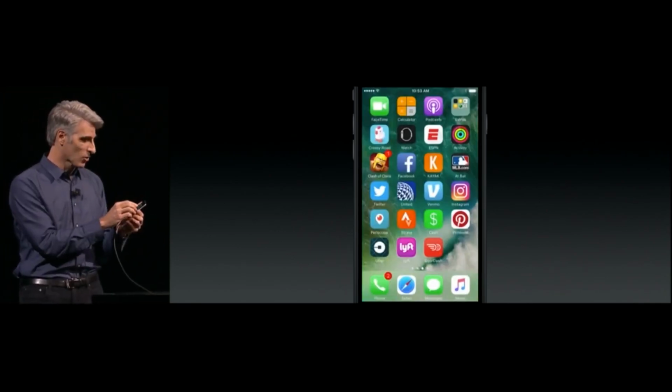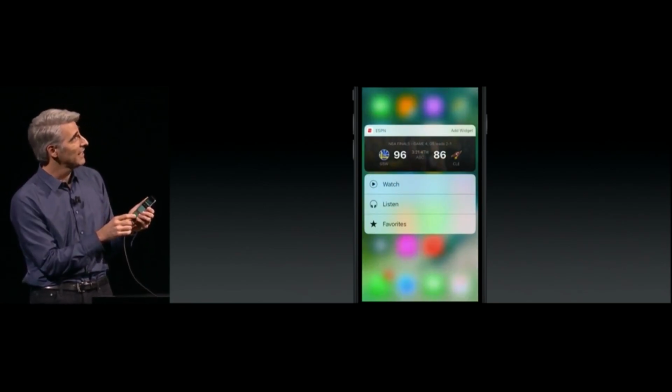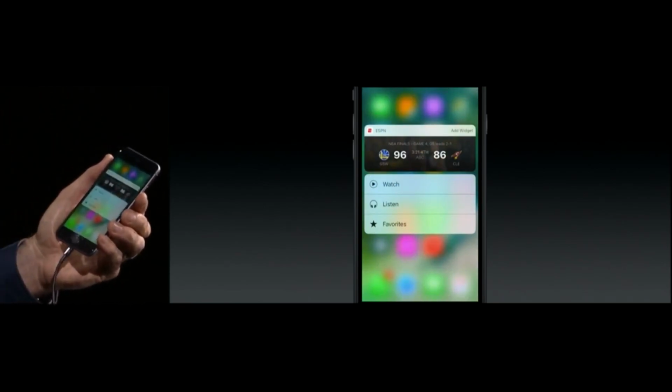On the home screen, widgets get an upgrade in the drop-down Today widget panel, and 3D Touch also offers up more information for some apps like ESPN and then also Apple's own activity app.